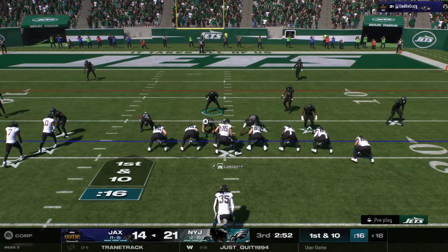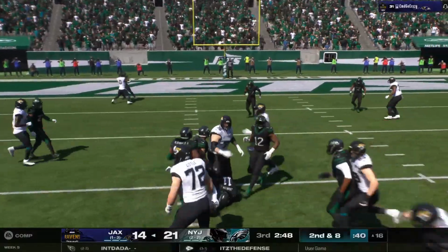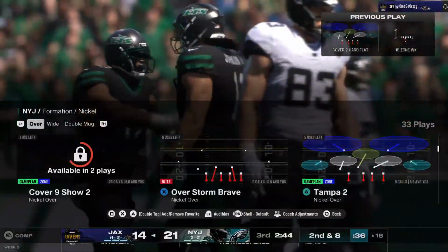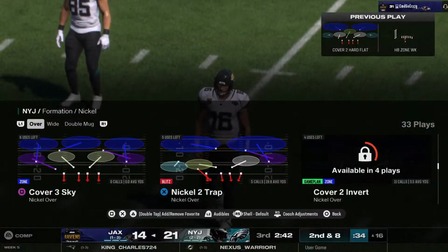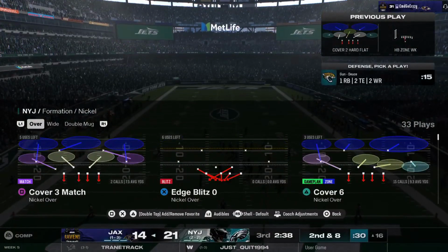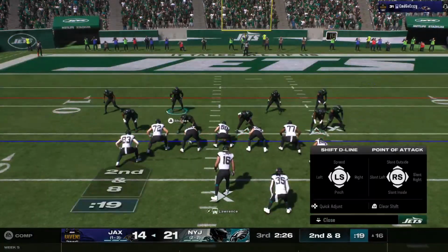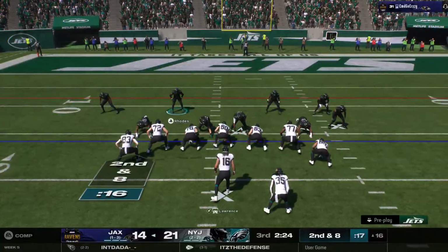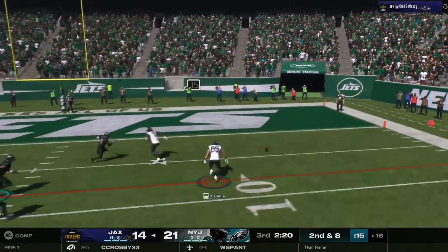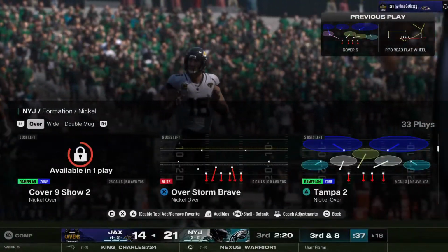Now give on the ground. That's thrown right side, but incomplete.